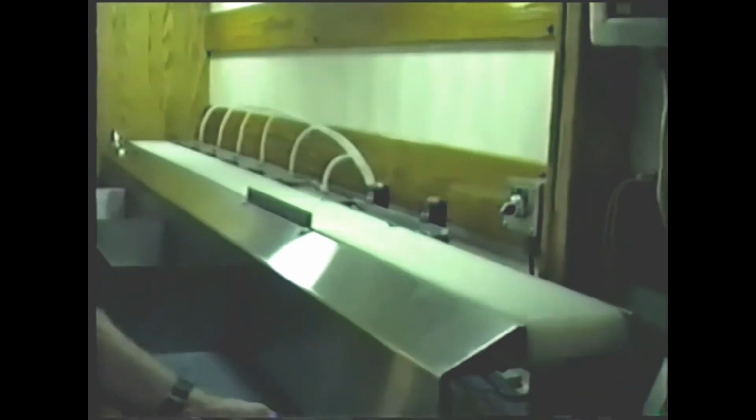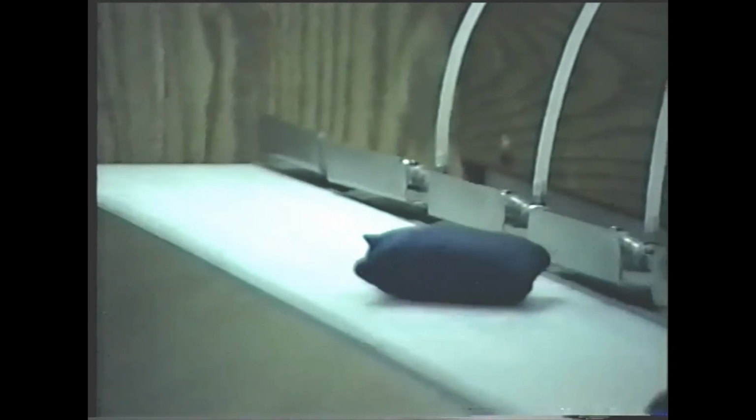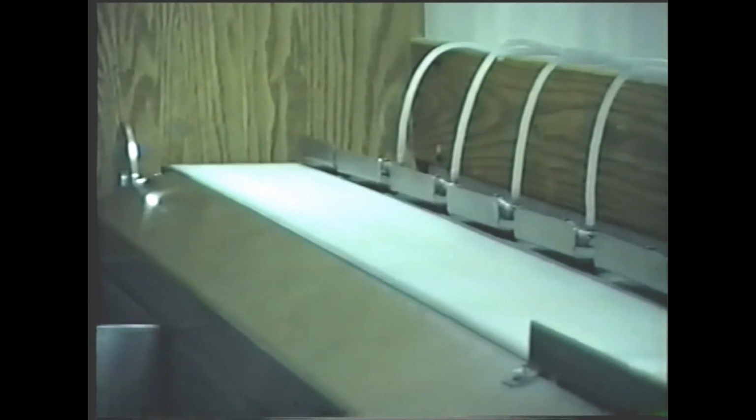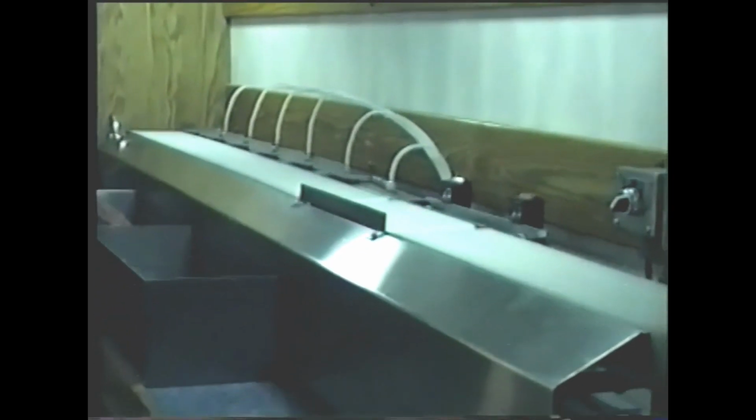The reason for that is we have the gates set up so that they will alternate based on reaching a certain count. What happens is we set the bean bags on. We'll do it one more time here.